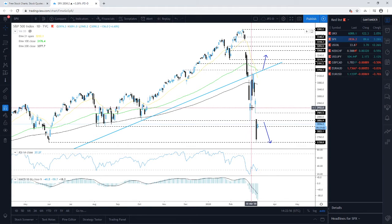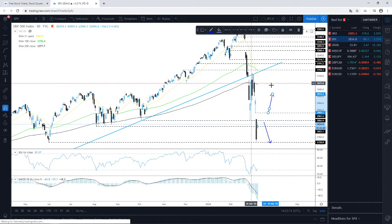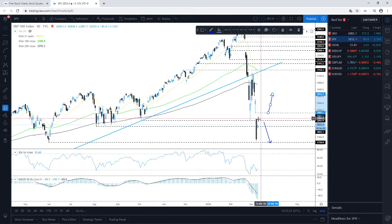And let me just double check that. Yes, that's correct. So if we do get a push back above this 2,901 zone, then yes, we will aim for some higher levels, but don't get me wrong, still the price would be below its 200 EMA here on the daily chart. So in a way, still the downside pressure could prevail. So if we get a pushback above the 2,901 territory, then yes, we might consider some higher levels here up until this 200-day EMA.